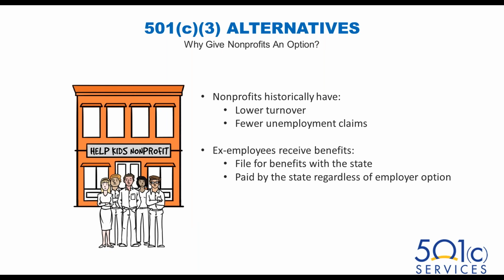So why do we have this option? Why do you as a nonprofit have this option? Typically, you have lower turnover than the Apples, the Microsofts, the Boeings out there. You have lower turnover, which of course leads to fewer unemployment claims. So it's a great option for a nonprofit who fits that category, who has low turnover and has unemployment costs less than what they're paying in state unemployment insurance.